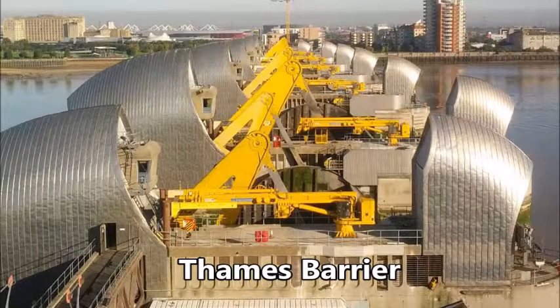Another example is the Thames River. Occasionally it experiences surges during high tidal events, resulting in flooding in London, England. The Thames Barrier is one of the largest movable flood barriers in the world, and extends across the river, closing when necessary.